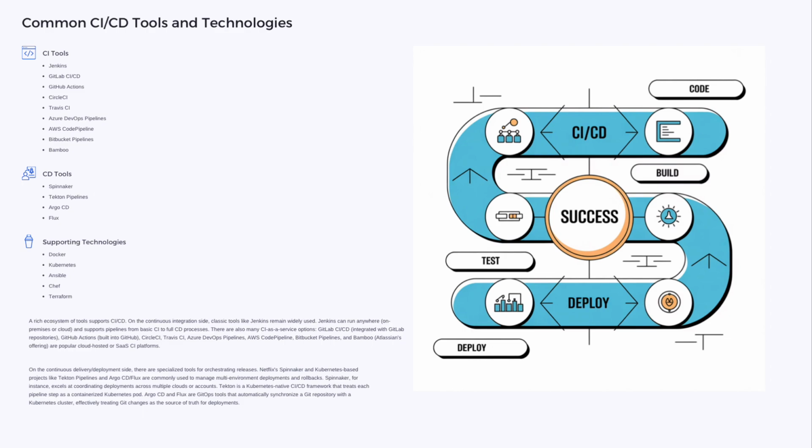And for the CD part, the delivery and deployment orchestration, there you see tools maybe more focused on complex release strategies. Netflix's open source Spinnaker, which is powerful for multi-cloud deployments. In the Kubernetes world, you see tools like Tekton Pipelines for defining pipelines natively in K8s, and Argo CD or Flux for GitOps-style continuous delivery where your Git repo defines the desired state of your cluster. So tools specifically for managing those complex releases to production.